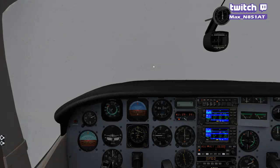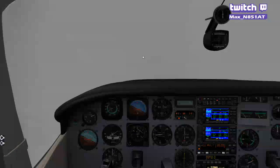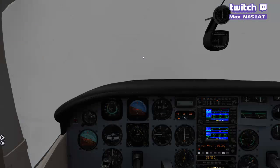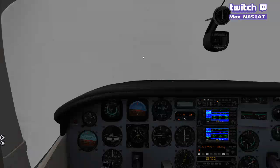November 851 off Tango, you're 3 miles out of gate. Turn left heading 280. Maintain 5,000 until established, 25 left ILS. 2 miles out from gate, turn left heading 280, maintain 5,000 until established on the localizer, and verify we're clear for the ILS 25 left. November 851 off Tango, cleared for ILS 25 left. And we are clear for the ILS 25 left, November 851 off Tango.